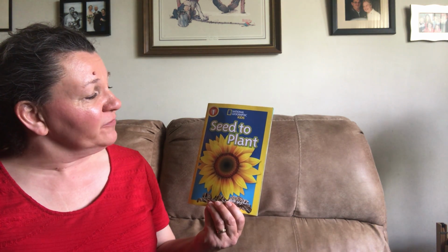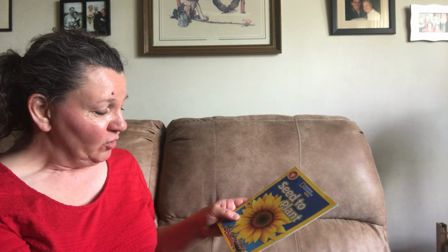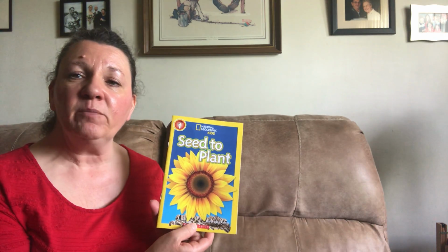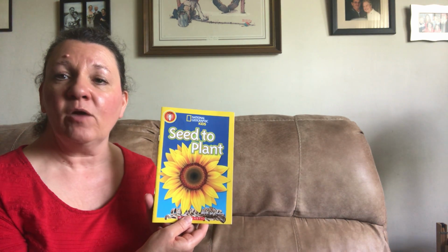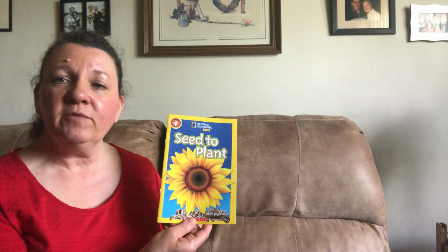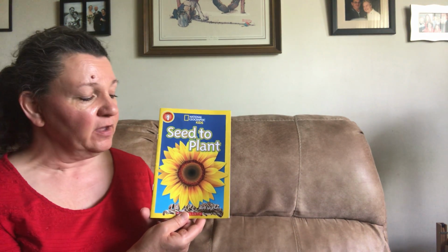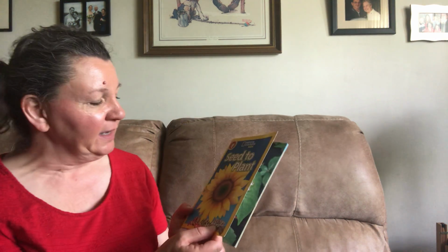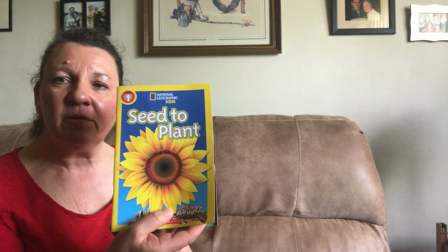And right now I have a book called National Geographic Kids Seed to Plant. Okay, now this is by Kristen Baird Rattini. Now in this book, we're going to be learning a lot about plants and seeds and how seeds turn into plants, how they grow. And in this book, we don't have any illustrations. We actually have real pictures and photographs. So this is going to be an interesting book. Okay, this is Seed to Plant. You remember what kind of flower that is? Looks like a big sunflower there.